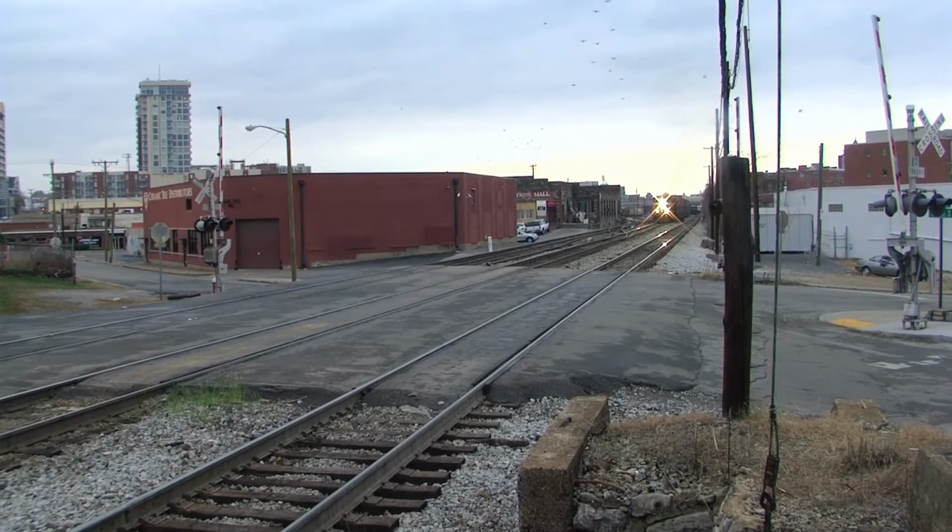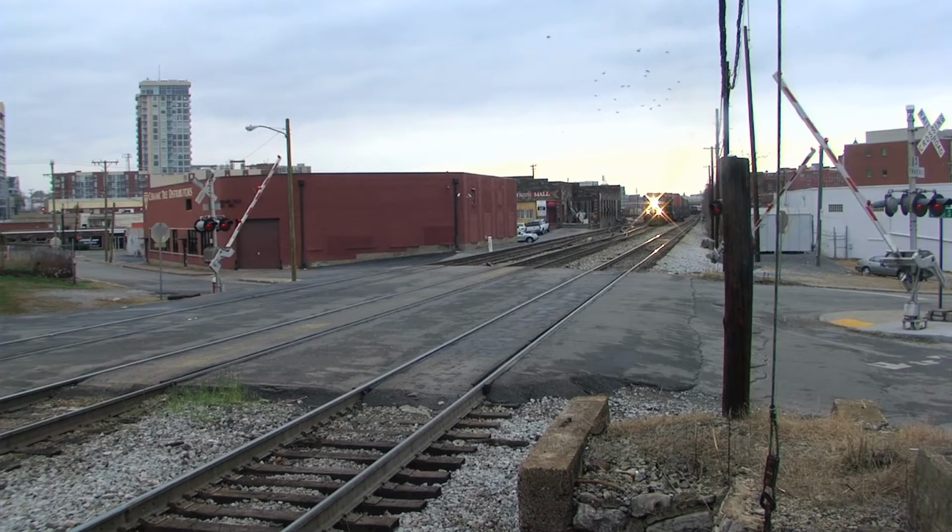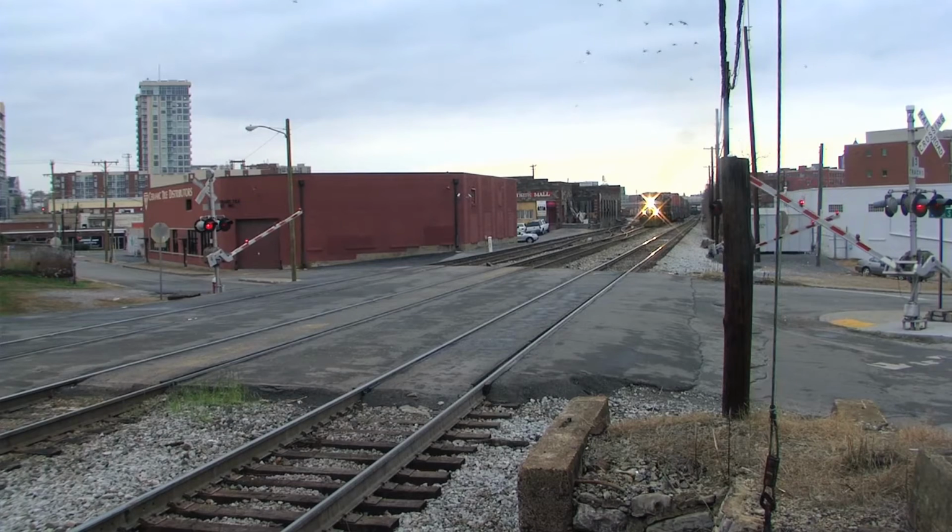Arriving back downtown, we are at a favorite spot known as Fog Street. Here you have the hustle and bustle of downtown life, and you are also able to get up close and personal with powerful diesels.